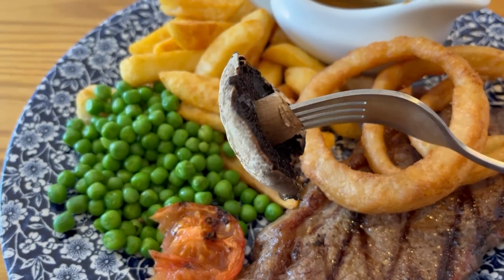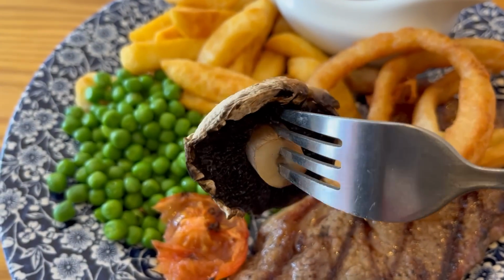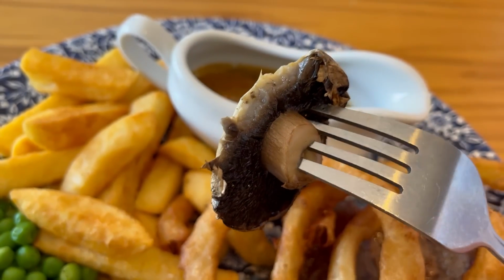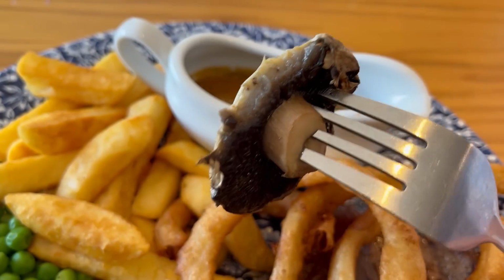Onto the mushroom. It's a decent looking one. I like that it seems to be cooked well. Let's taste it. Nice. You get a subtle mushroom flavour. The texture is soft and bouncy. You don't get much of a grilled taste, but it's a decent mushroom.